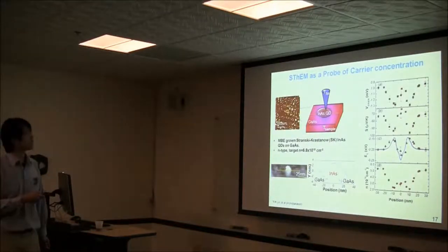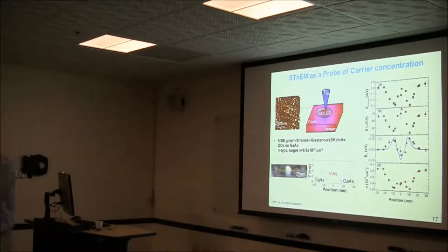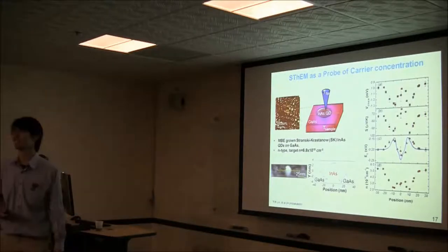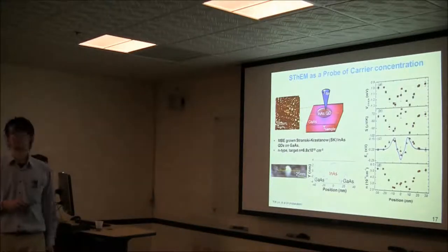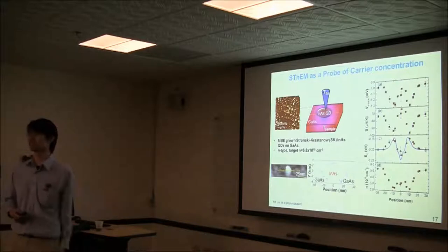Yeah. So for example, I think we did the Hall effect on this one. The Hall effect gives us a carrier concentration right here, which is the background, the gallium arsenide substrate. The contribution from those quantum dots is too small, so you cannot really detect it. So this is a really good tool to see something happening very locally, which is really hard to probe with other tools.